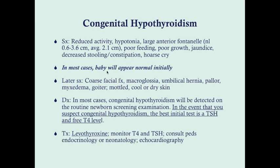In most cases, the baby will appear normal initially. At birth, typically the baby with congenital hypothyroidism, because the baby's been getting thyroid hormone from the mother, will appear normal initially. Later on, I mean if this baby were to go untreated and go into his toddler years with hypothyroidism untreated, they develop coarse facial features, macroglossia, umbilical hernia, which can happen a little bit earlier, like in this patient, pallor, myxedema, goiter, mottled, cool, or dry skin.